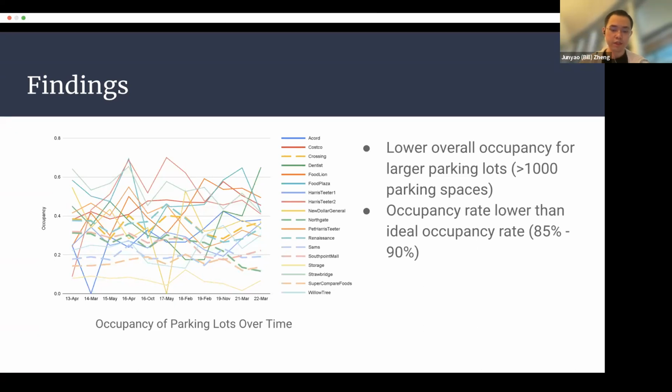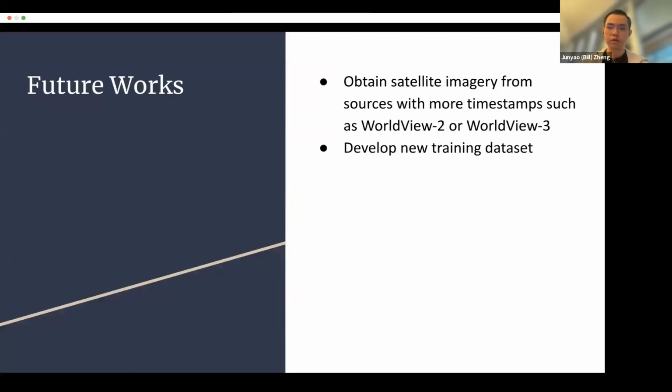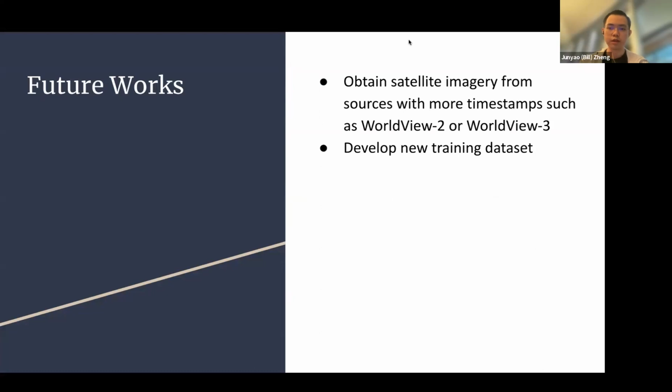We definitely would need more timestamps to support our thesis, but with Google Earth Pro, this is what we have so far. For our future work, it will be mostly to obtain satellite imagery from sources with more timestamps available, such as WorldView 2 or WorldView 3.